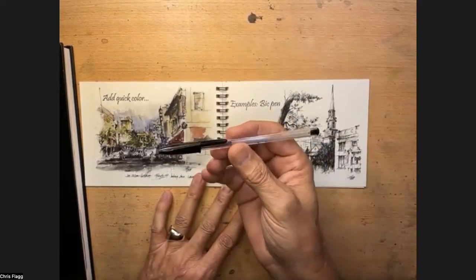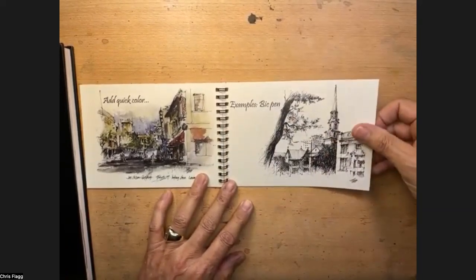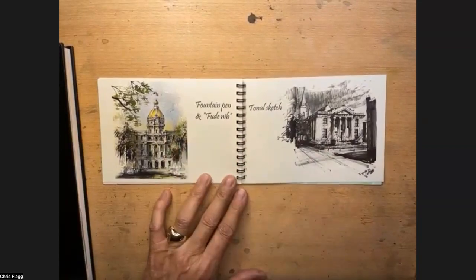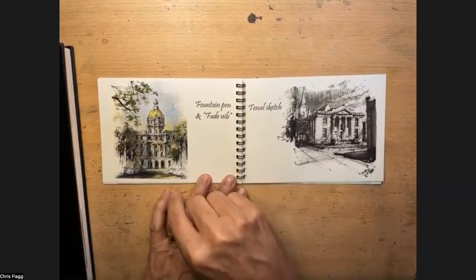These were 19 cents, but they're not 19 cents anymore. But they're wonderful instruments to draw with. Then I talked a little bit about the Fuda nib. We'll talk about that when I start sketching a bit, and then how you add color.